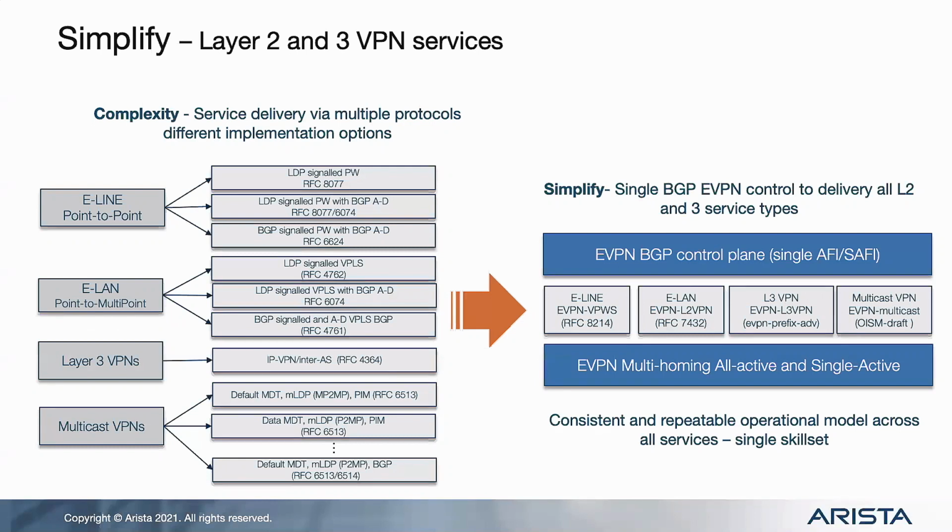If I look at a network edge, you're typically going to be deploying maybe one, if not two or three, different types of services, right? You might want to deploy an E-line service, a point-to-point service. You might also want to deploy an E-LAN service, point-to-multipoint. You might at the same time require some layer 3 VPN service. And if you are doing layer 3 VPNs, you could also require some sort of multicast VPNs as well.